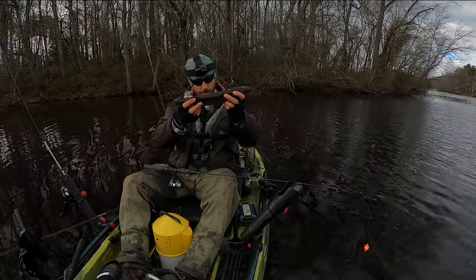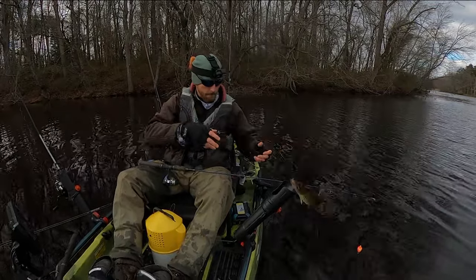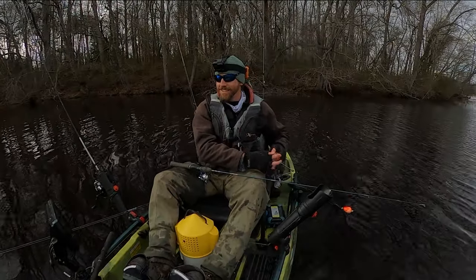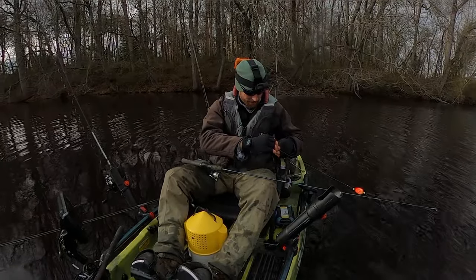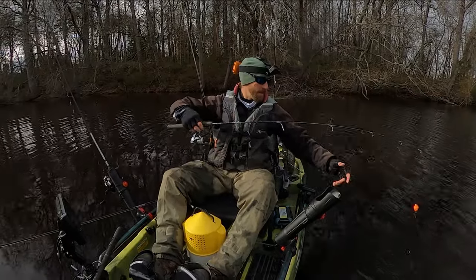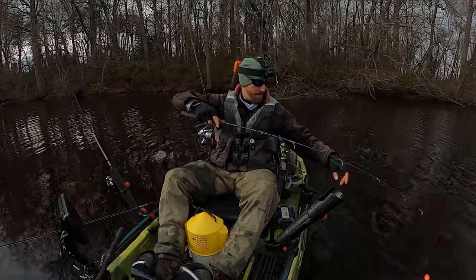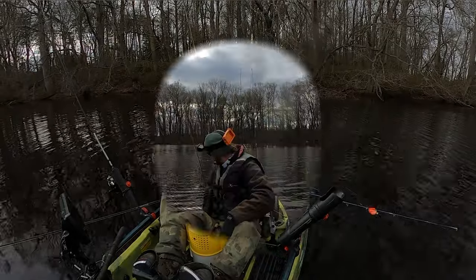His one fin's really messed up. Not much I can do for it though. Good luck, buddy. Oops, sorry about that. Ow! Oh, at last, a good fishing day. Hopefully, somewhere in this mix of the teener type pickerel, you can go ahead and find one in the mid 20 range. That would be freaking cool.